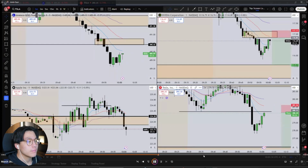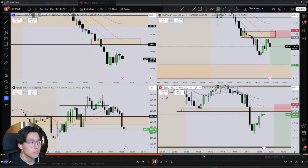Yeah, let's keep an eye on Tesla here. This one, previous day lows, sorry, your 5-minute opening range, up close candle as well. Your 280.43. All right, I got some 280 puts here on Tesla. Risk is just going to be a break above this 280.70.